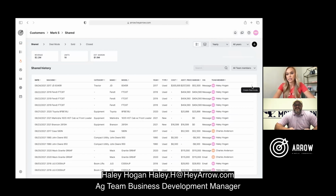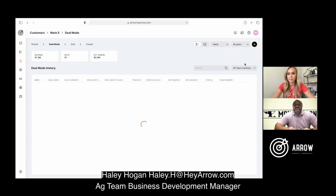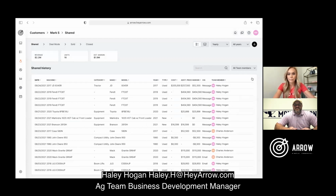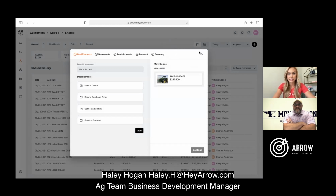So you can click these 3 little dots here and create in deal mode. Or if you have a walk-in customer who's wanting something totally new that you haven't shared out, you can select this plus sign right here to go ahead and build out that deal as well. So we're actually going to start from the shared part. Pretend this is from when Charles sent out that listing to you. We're going to go ahead and create it just from here. That particular customer liked the equipment that you sent them.